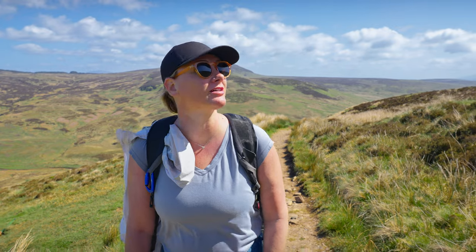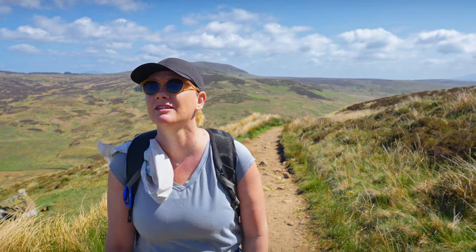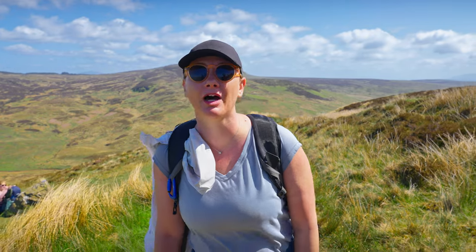Okay, so made it to the top, or most of the top, of Conning Hill. Panting a lot, sweating a lot, refill the water, but great views. Great views.